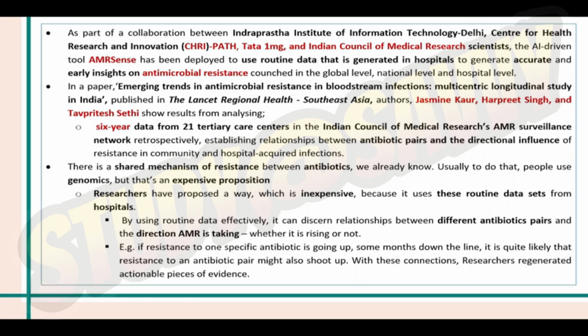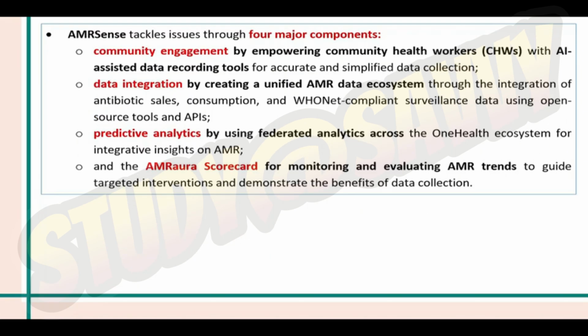Okay. Now, as a part of collaboration between IIIT Delhi, Center for Health Research and Innovation Path, Tata 1mg, ICMR, this AMR Sense has been deployed to use the routine data that is generated in hospitals to generate accurate insight related to antimicrobial resistance. So the data which is generated by the hospitals, this will use that and it will generate the accurate insight related to antimicrobial resistance. Okay. Now there are 4 components associated with AMR Sense. First one is community engagement, second one is data integration, third one is predictive analytics, and fourth one is AMR Aura scorecard. Now this scorecard will monitor and evaluate the AMR trends.